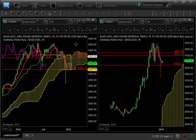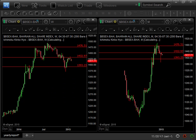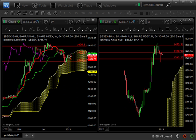Bahrain, this one didn't even get to the bottom of the cloud. It has not even gone for a major pullback at all. It's gone for a pullback right now, but it's still minor compared to what you've been seeing in Abu Dhabi, Dubai, and Saudi Arabia. So in order for it to start a major pullback, it's got to break the support at 13.93. If so, it'll at least probably get to about 13.20 for the major pullback support.